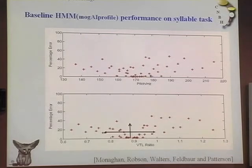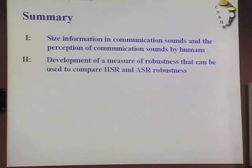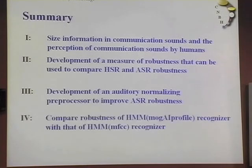And from the auditory point of view, we argue that it's a better representation of how you hear. So, in summary, there's size information in communication sounds. And I told you about the perception of communication sounds. Humans are very robust. Machines are not when you develop a measure that allows you to compare them. And I've shown you how we can take auditory models and extend them to produce a scale shift covariant representation, and that does indeed help recognition in this environment.